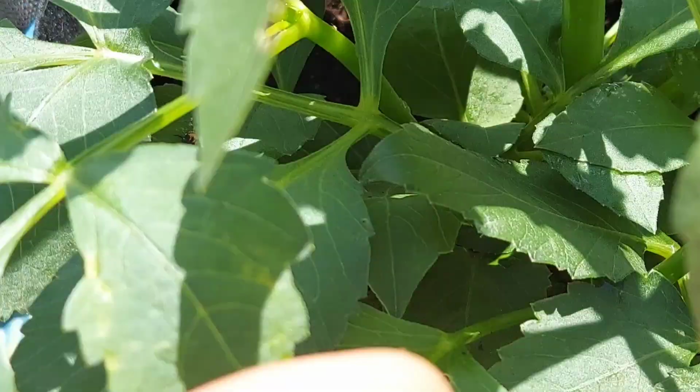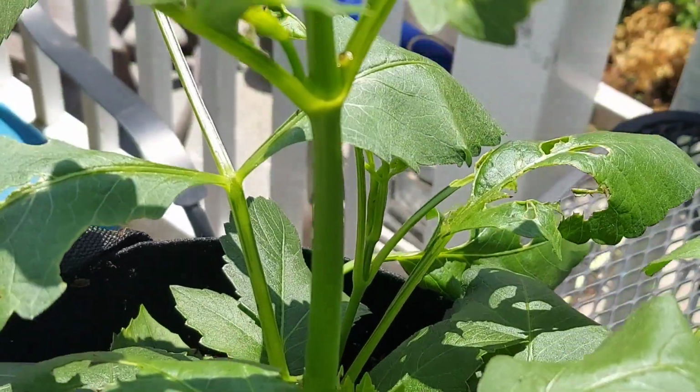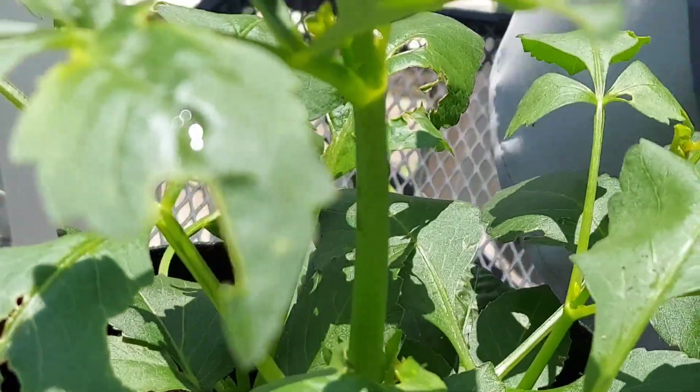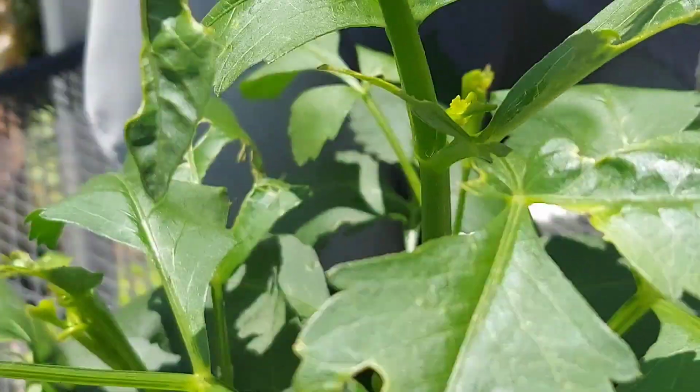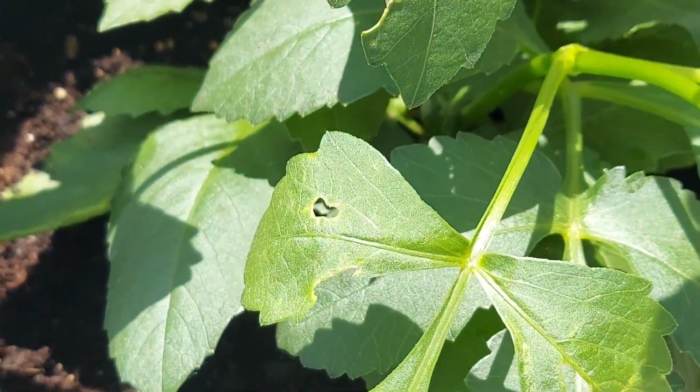This looks more like the work of a cutworm. But we'll find out tonight. Tonight I'll come back and I'll take out the flashlight like I did on the last video and see if that's the culprit. Because something's got to give.